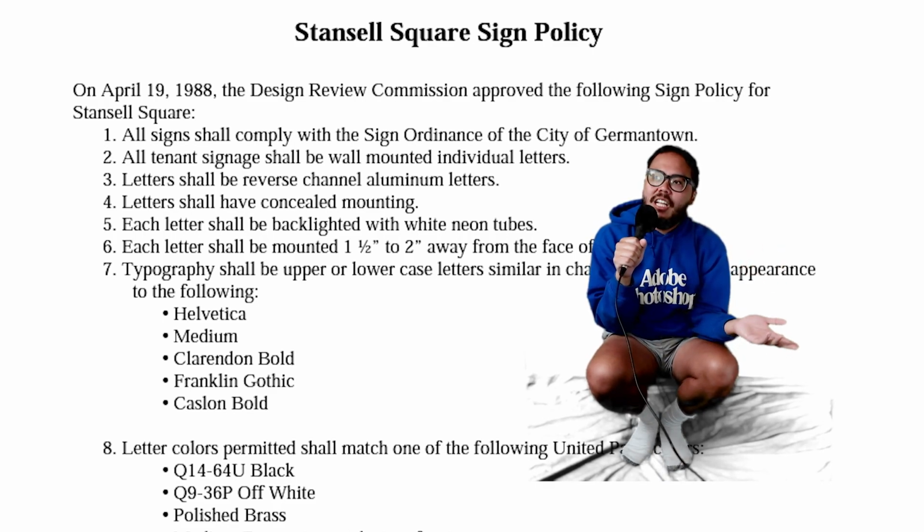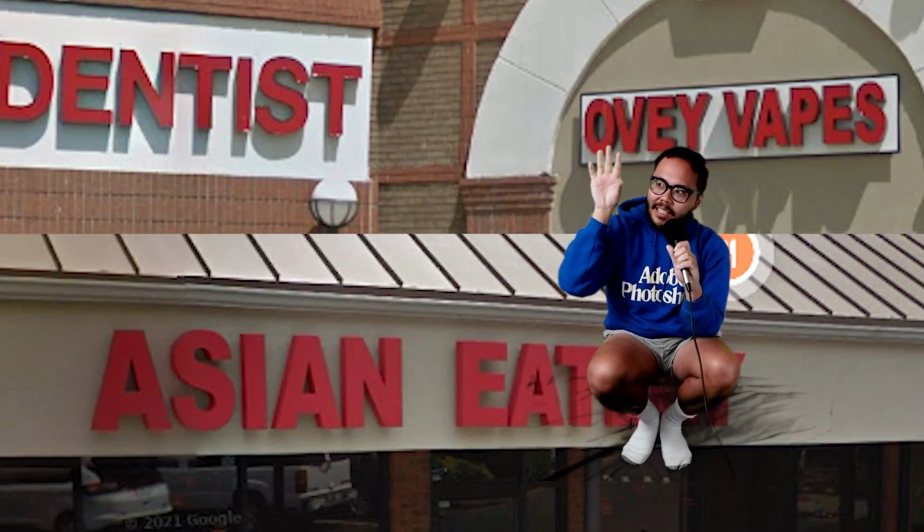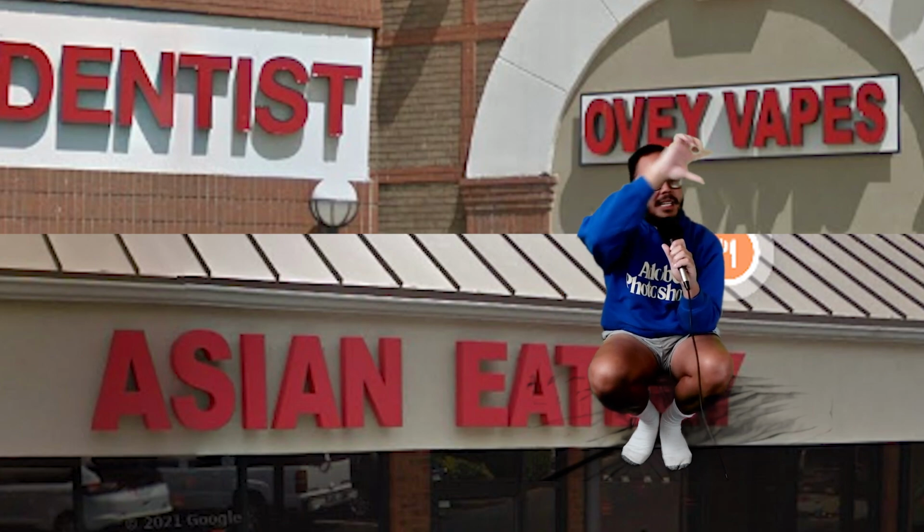All tenant signs shall be mounted individual letters. So you got to have those individual letters like you see right here, instead of the one where it's just one big plastic sign. Your base is aluminum. They have LEDs populated inside. The returns, or the sides of it, are also aluminum, like an aluminum coil. Your faces are acrylic. They can be colored acrylic or they could be white with graphics put on it. And then what you have is called a trim cap, and that takes the face of the letter and fits over the can, and then that can vary in color, but it looks like an outline.